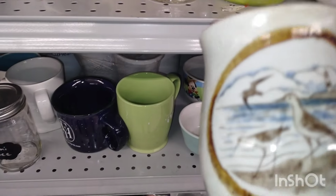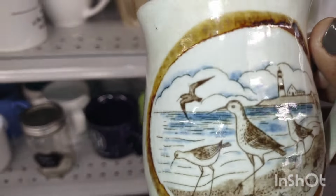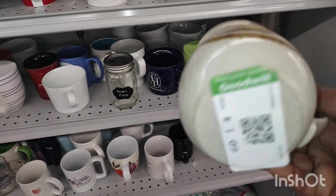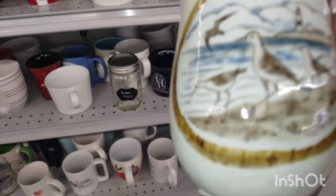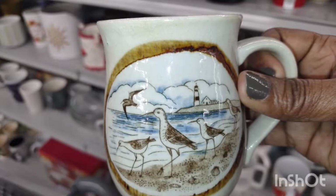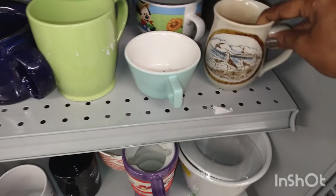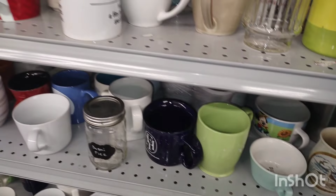And of course, this is the mug section. It takes up the whole aisle now. Isn't that gorgeous with those seagulls? I wanted to put that in the cart so bad, but what would I do with it? You see, I almost went to put it in the cart and I was like, no, Tanya, no. Oh, I love those mugs with those sceneries on them.